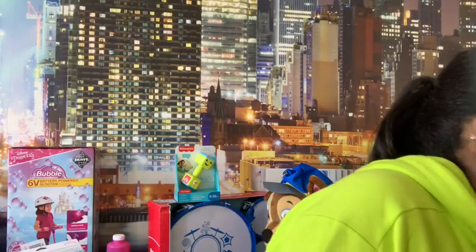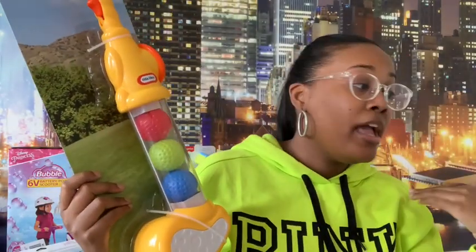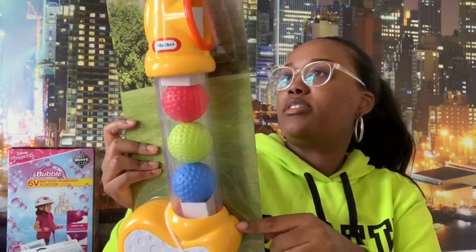And then the last thing we got him is he loves sports. So I found this at Ross as well. It was $7.99 and it's the Little Tikes brand. As you know, I really like getting brands that are tried and true and trusted. If you watched the What We Got Baby Girl for Christmas video, you saw I got Fisher-Price, Little Tikes, and VTech for the most part. So we got this Little Tikes Clearly Sports Golf Set and it was $7.99. It comes with three balls and it's a push to release system. So we thought this would be cute for him. So we got him those three things and that is for Josiah.